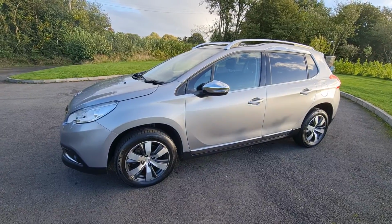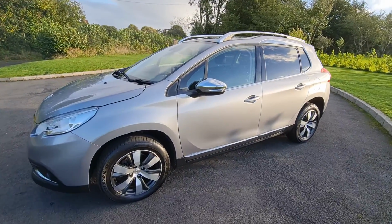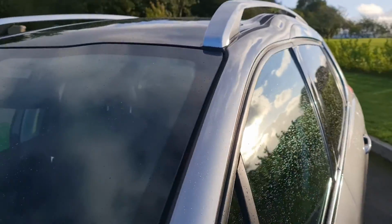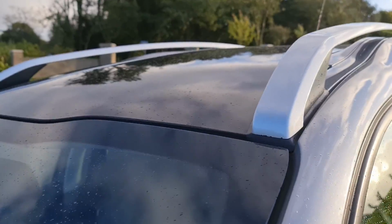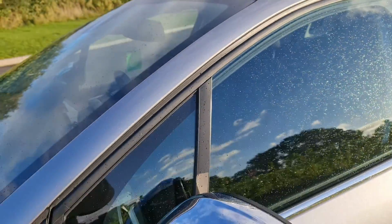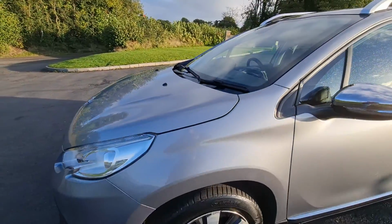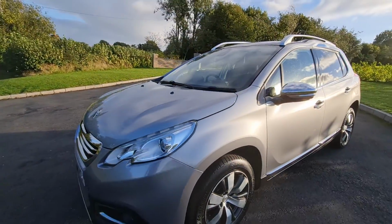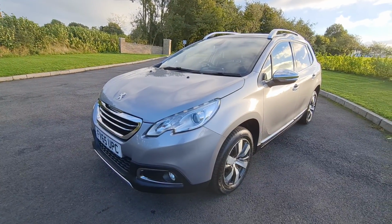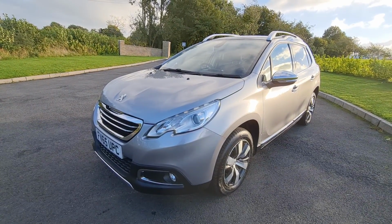You might notice the chrome mirror caps as well. I mean, it does sort of cut a dash, I think, really. Chrome caps, black roof with a satin silver finish here on these rather nice roof rails. I like all this stuff, and I like this car. And that's coming from someone who is normally a bit of a car snob, has Mercedes, Range Rovers, that type of vehicle. I'm actually quite impressed with the little Peugeot at the minute.